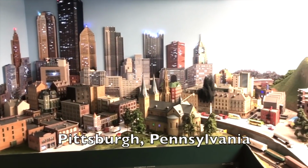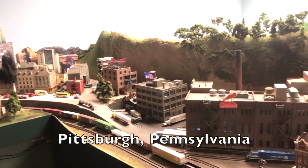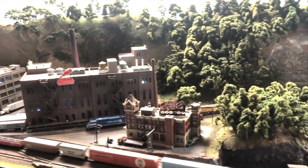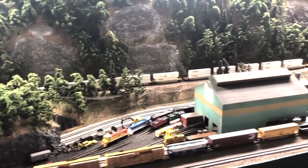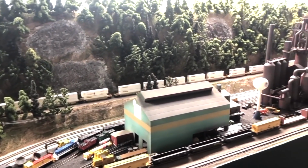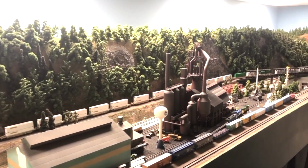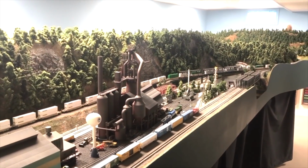Let's begin our tour of Todd's layout here at the City of Pittsburgh. From here, we'll work our way around this immense layout. The layout is based on Conrail's Pittsburgh division, stretching from Pittsburgh, Pennsylvania, to Enola Yard near Harrisburg. It fills the basement in Todd's beautiful home in a space measuring 35 feet by 38 feet. He began to build it in 2004.